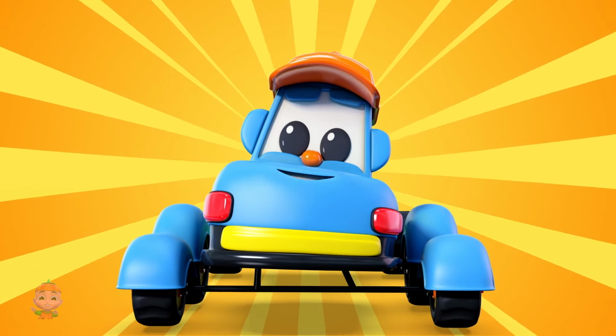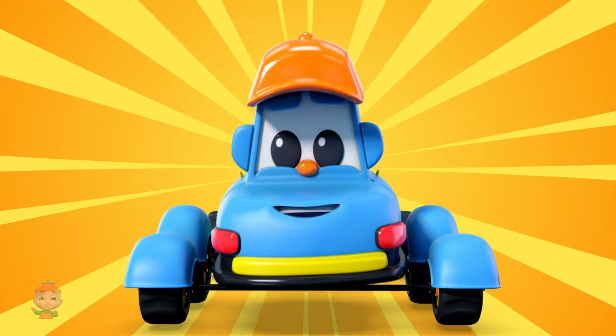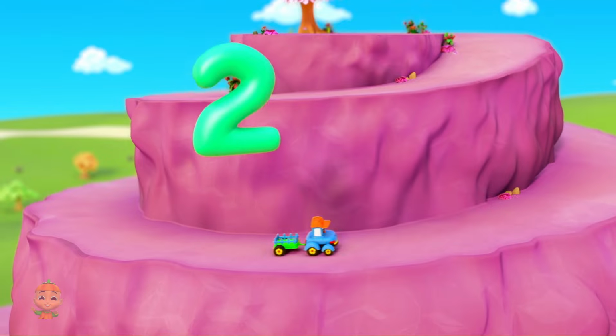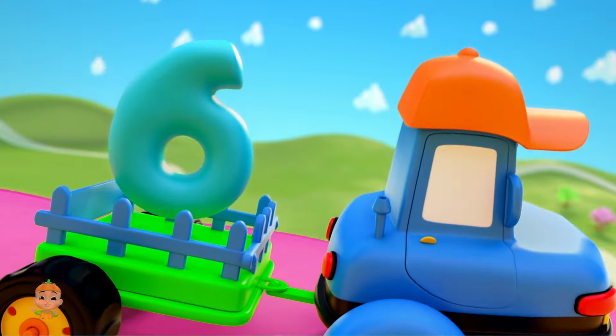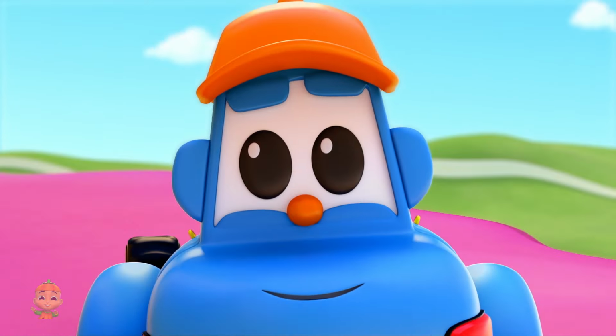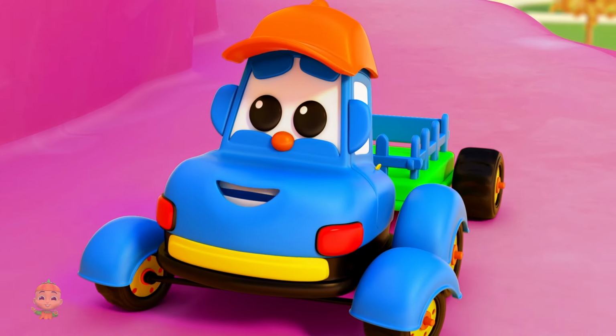Learn about numbers today? Come on, let's all count to 10 together. 1, 2, 3, 4, 5, 6, 7, 8, 9, 10. Wow, awesome! Let's see how we can use numbers as we drive along.